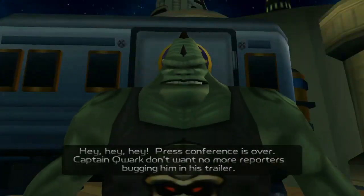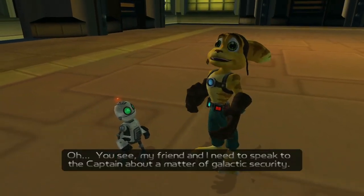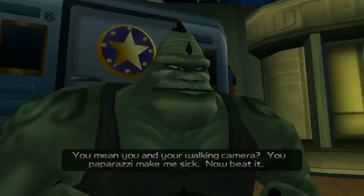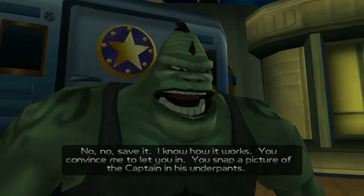Press conference is over. Captain Quark don't want no more reporters bugging him in his trailer. Oh, you see, my friend and I need to speak to the captain about a matter of galactic security. You mean you and your walking camera? You paparazzi make me sick. Now beat it! But sir, I'm sure the Captain Quark won't understand once we... Now, save it. I know how it works.